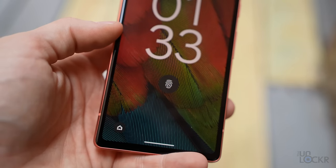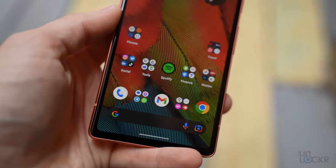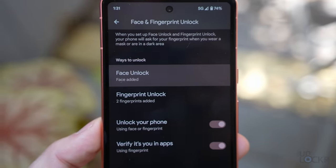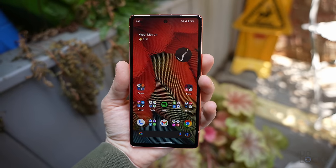Lastly, the fingerprint sensor is under the display again, and again, it isn't the best at recognizing my finger, but it isn't horrible. And you at least do have the option of using the face unlock in conjunction with it now, and so most of the time, one will work well enough to make unlocking pretty simple.